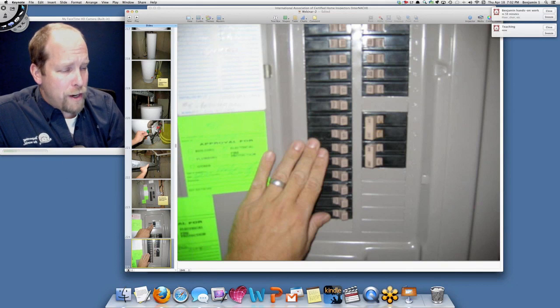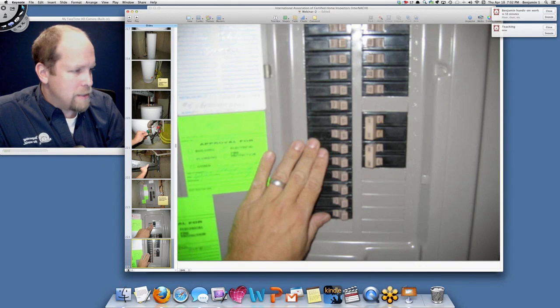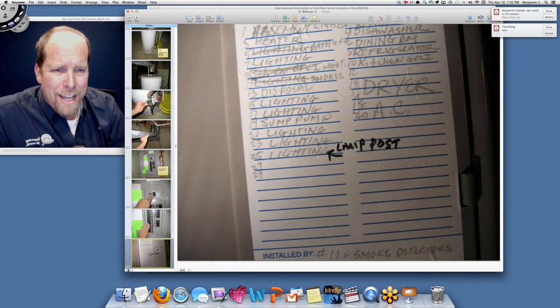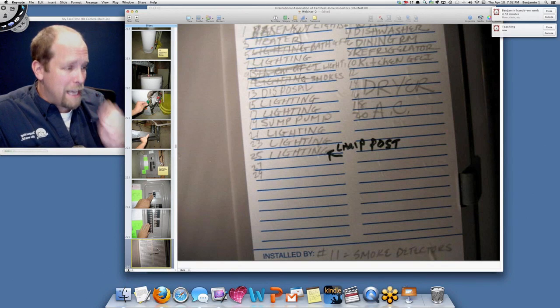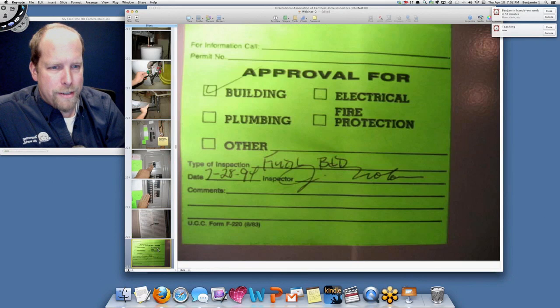Sometimes when I remove the dead front cover, I want to make sure that all the breakers are on or some of them are off, because I can't remember sometimes. So I take a picture of what breakers are on. In this instance, all the breakers are on and there's room for expansion. And there's no missing knockout plates. And the breakers are not labeled properly. Every individual breaker is supposed to be specifically labeled. So lighting isn't very specific, is it?